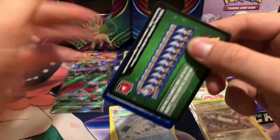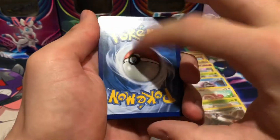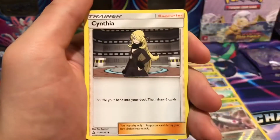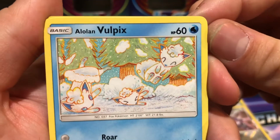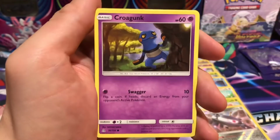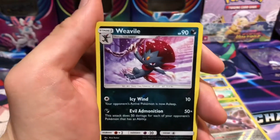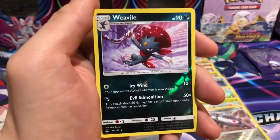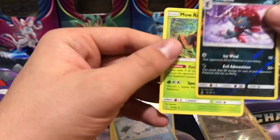That's okay, though. Ultra Prism, Sun and Moon, last pack. Let's get some last pack magic. Doesn't seem like there's going to be too much magic in this pack, unfortunately. But one can always hope. Lightning Energy, Lopunny, Manaphy, Cynthia. Sometimes you just need a champion in there. Oh, Alolan Vulpix. You guys know how I feel about Alolan Vulpixes because they're super cute. Eevee, Croagunk, Riolu, Turtwig, Weavile for our... Oh, that's actually the reverse in this one. It's always weird. I feel like dark types are difficult to see the reverse. And then a Rotom. Okay.